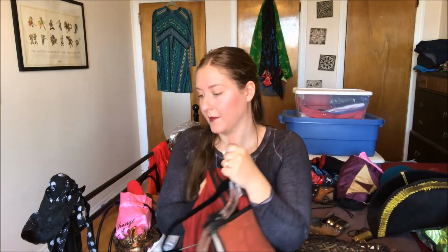This skirt and bodice, they actually go together. They're a set. I wear these when I'm performing with my band. I won't be taking these on my trip because I'll be wearing a different outfit for that. But this is my personal costume that I am going to keep. And I keep this in very good condition.